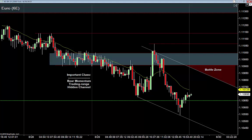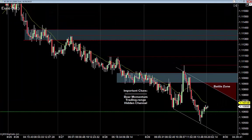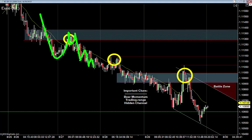But as I mentioned earlier in the week, if this thing just keeps on grinding lower, every time it pops above that moving average, just sell it right back down again. That's all you really do right now. I don't want to sell low. Wait for the pop up, buyers try to buy it, they fail, and it keeps going lower. Price pops up again, buyers try to buy it, they fail, and it keeps going lower.